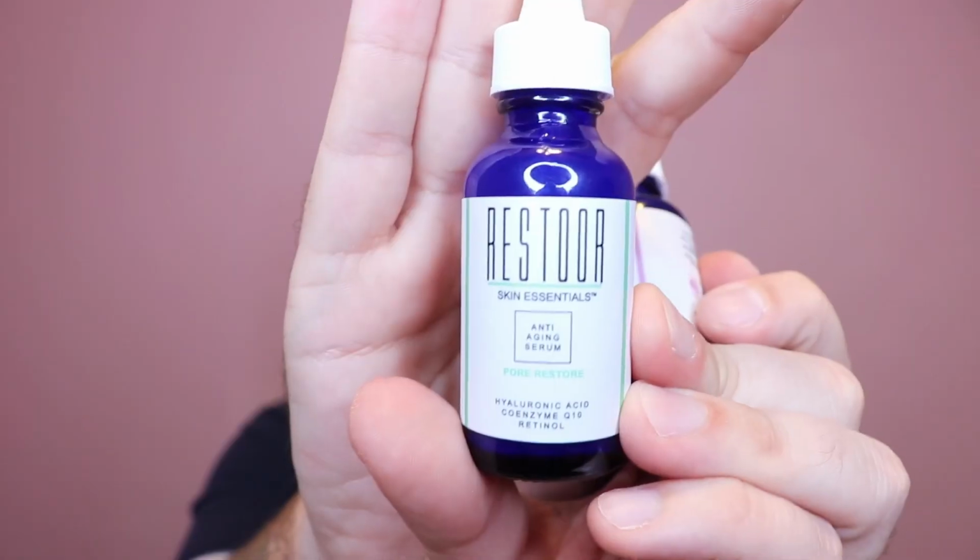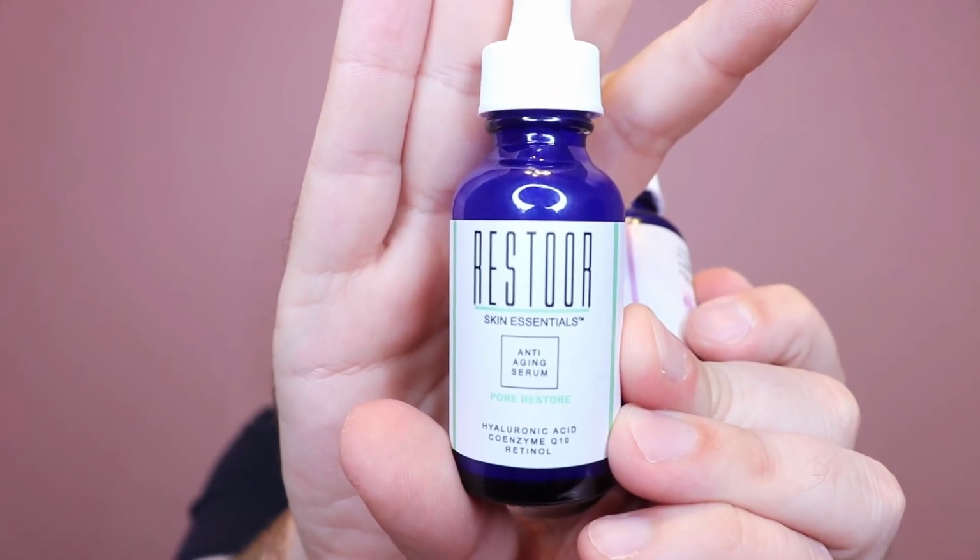But definitely check out Restore Skin Essentials. And it's Restore, R-E-S-T-O-O-R. They also have a couple products right now that have CBD oil in it, which is having a huge moment. I'm not really a fan of CBD oil. I think it's kind of just trendy right now. That's just me. But a couple of their products have CBD oil in it, if that's something you're interested in as well. These are 1 ounce bottles and they retail for around $20. So super affordable, go check them out.